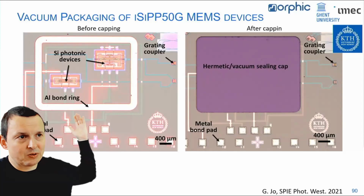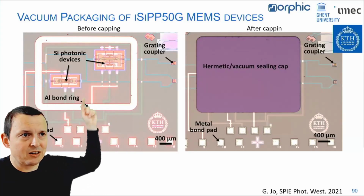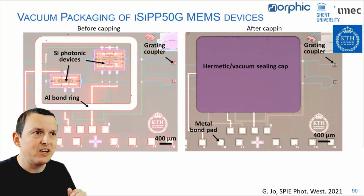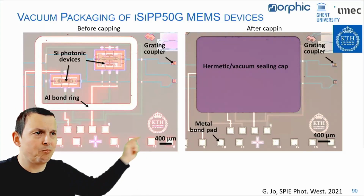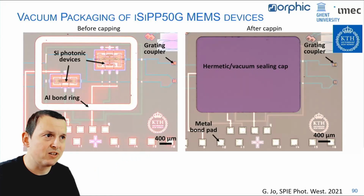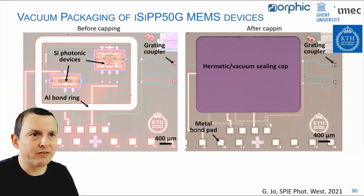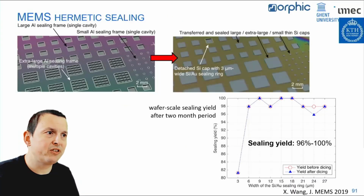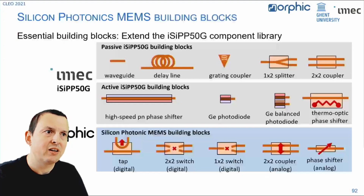And so while these devices have, you see there's like an aluminum ring around each device, which is used as a sealing ring to put on these silicon lids. And so this is not a Photoshop, this is an actual silicon lid on top of our devices. And this is done on wafer scale, 100 millimeter wafers at this point, where all the lids on all the devices are attached simultaneously.